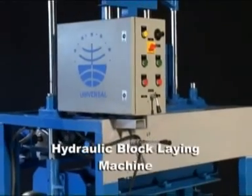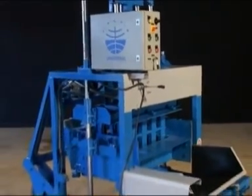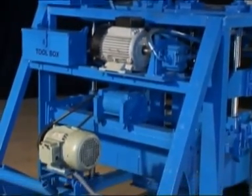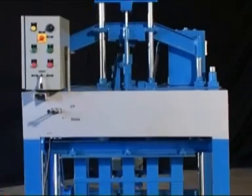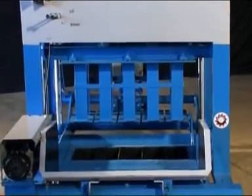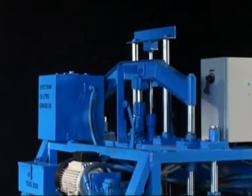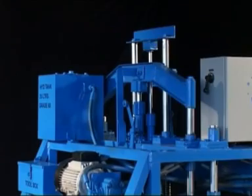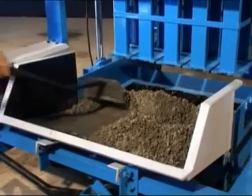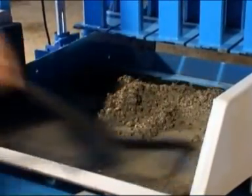The hydraulic block-laying machine is also called the egg-laying type of machine. It is to be used on a concrete platform or a leveled ground and casts 2,000 blocks per 8-hour shift. All the bars are hard chrome plated, and the machine is provided with special lubricating arrangement at necessary points. The material is fed in the mold with the help of a special tray.